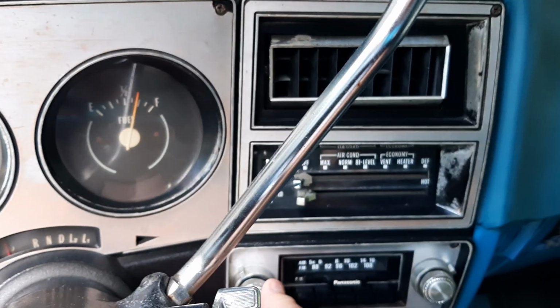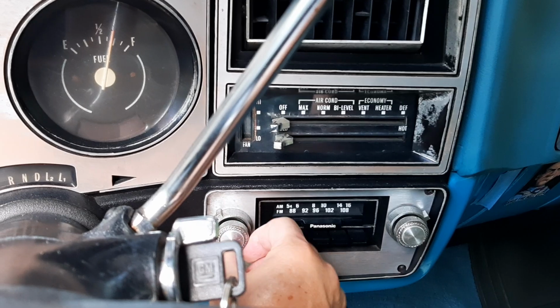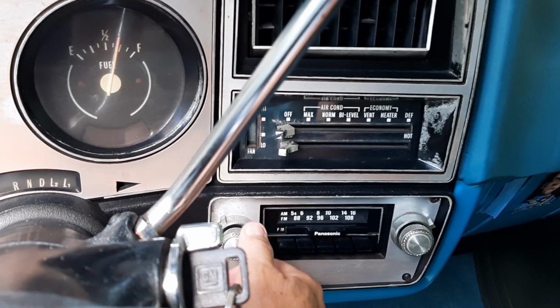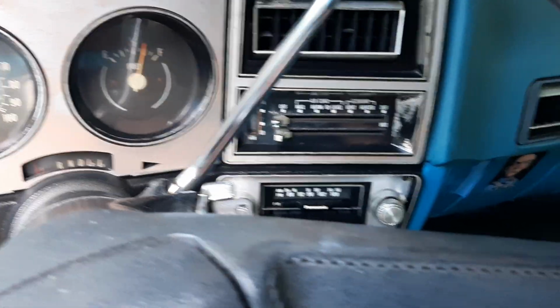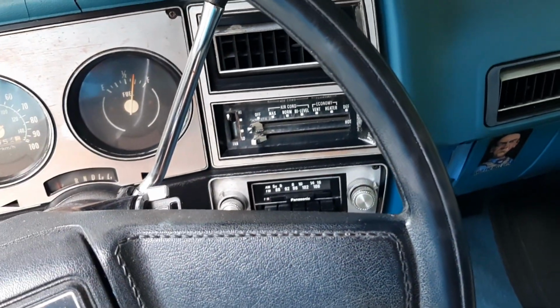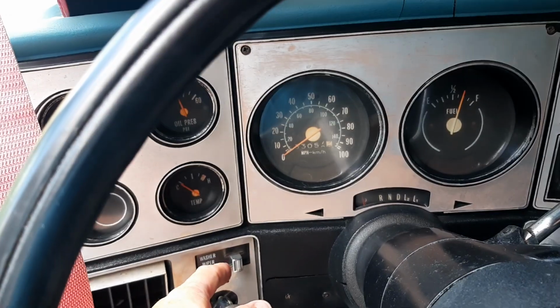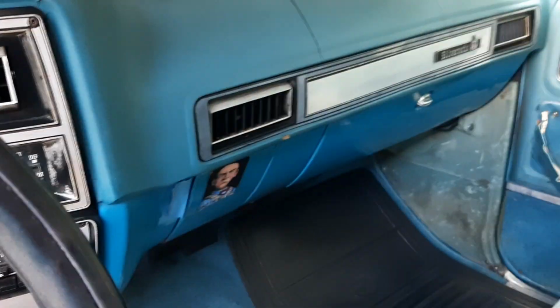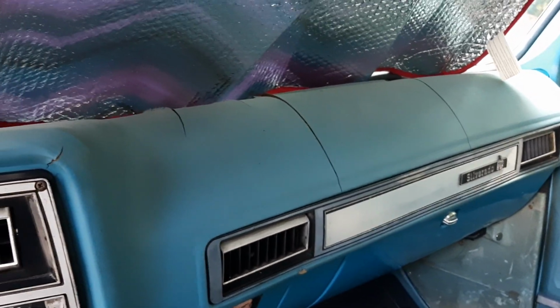The radio. Sometimes it works, sometimes it doesn't. See what I mean? There's no trick that I know of, just sometimes it works and sometimes it doesn't. There is a speaker, but I don't know. To be honest with you, a radio really doesn't concern me a whole lot. The wipers work. It could stand to be reupholstered, in my opinion, but I like it just like it is. The dash, it all depends on what you want to do with this truck.